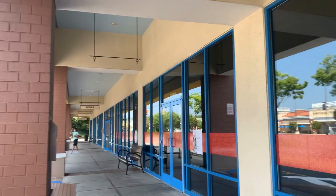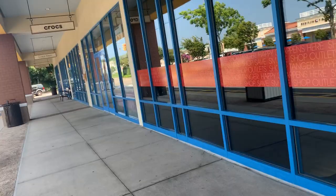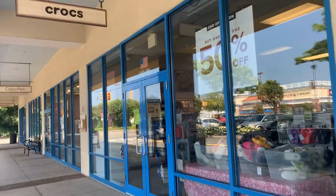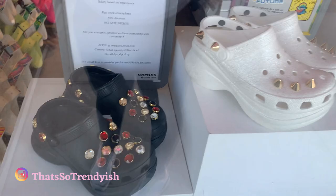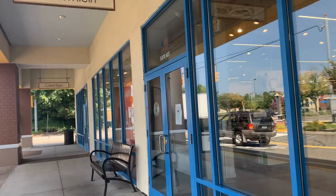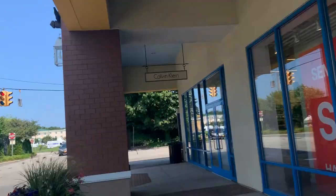But the Crocs store, this is the first time in months that I have been over here and there is no line at the Crocs store. So today is Wednesday and it is maybe 11 o'clock. So either everybody understands there's no Crocs shortage, or it's just a good time to come. Safira has a bunch of charms already there. But all right, now I'm gonna head to the other side because we've walked this whole thing.